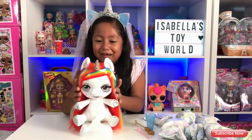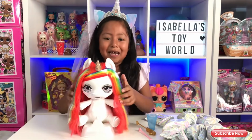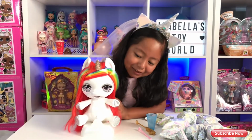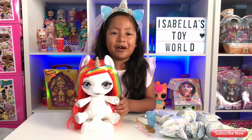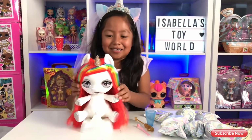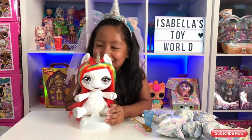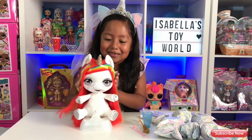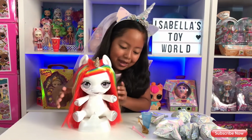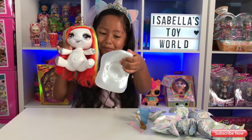She's really cute. Her hair is really soft and it looks really pretty. And her eyelashes, wow, they look so real. It is really cute, guys. I give her 5 stars. She's so pretty and beautiful. She's so cute, guys. And her hair is like really fluffy. But I can't stop touching her. It's really fluffy. And she comes with a little toilet for she can go poop.